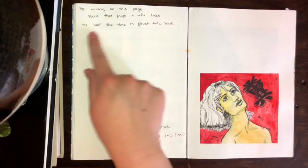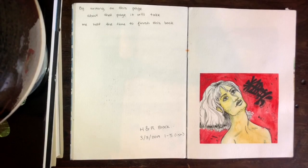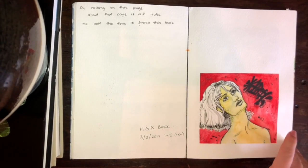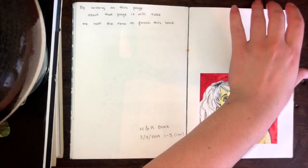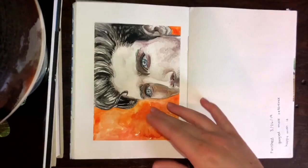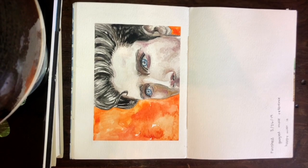I don't know what this means. I read it just a second ago and I have no idea what I was saying. I think it's that if I do writing on each page and leave the rest of it blank, it'll take half the time to finish the book, which is true. It took me a lot less than I expected because I was just kind of trying to put stuff into it and not feeling weird.